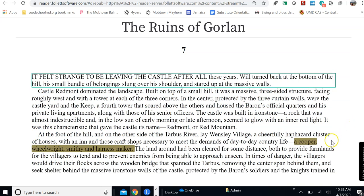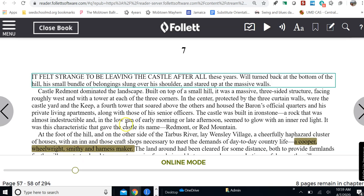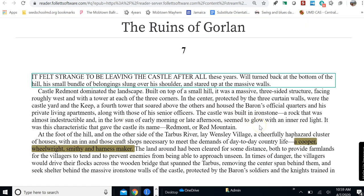Let's take a look at these for just a second before we go on. A cooper is someone who makes wooden casks, that you keep beverages in, or horse troughs, or barrels, anything of wood. A wheelwright would be someone who made wheels, of course. A smithy is a blacksmith. So that's the person who most works with metal, putting shoes on horses and making tools. And a harness maker is someone who makes a harness, for example, for horses. So that's what those are.